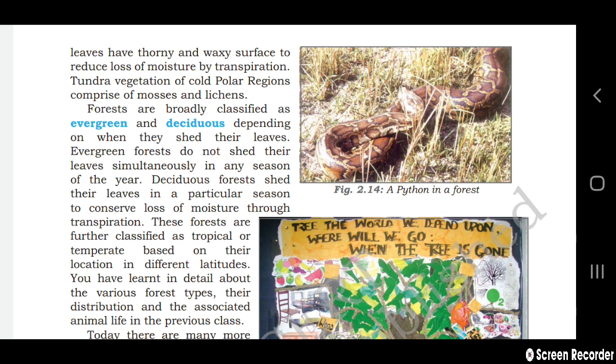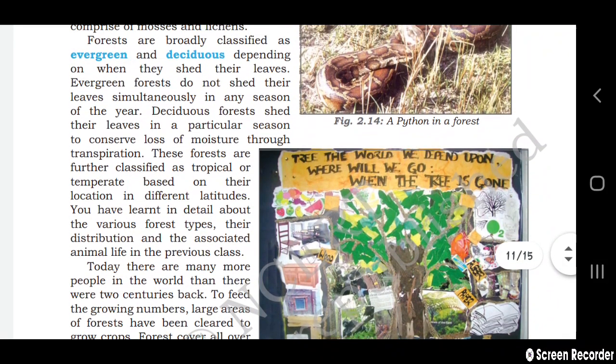Tundra vegetation, found in cold polar regions, has mosses and lichens. Forests are broadly classified into two types, evergreen and deciduous forests, depending upon their climate and also when the plants shed their leaves.